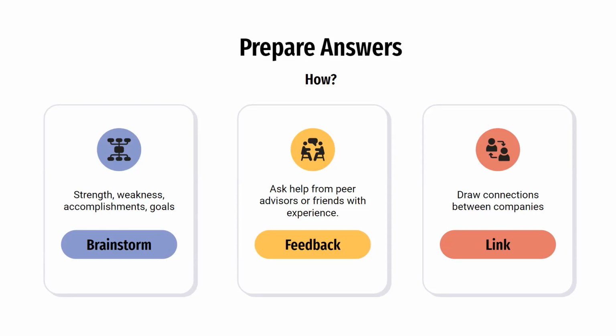In addition, the next step is getting feedback. This can be asking for help from those with experience. And lastly, trying to link any faculty or name dropping anyone during the interview conversation can be an advantage, so that it gives the interviewer a sense that you know more people working at the job or the lab project, and you have more references.